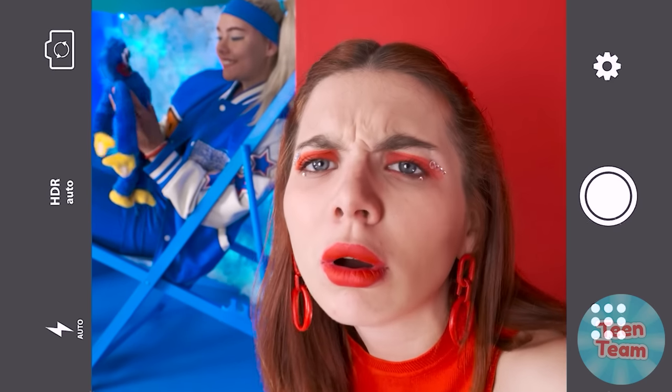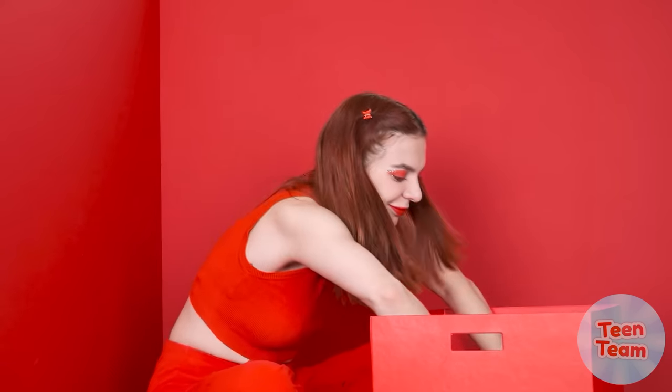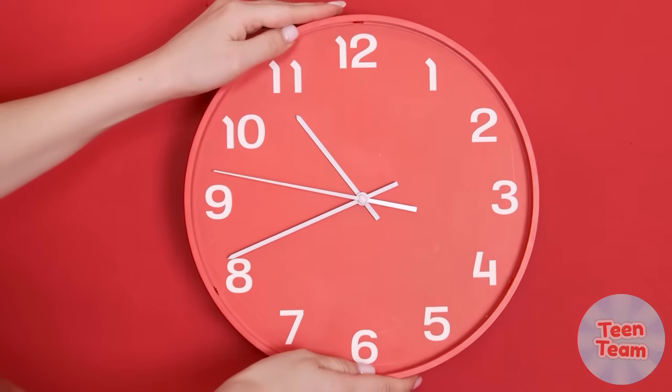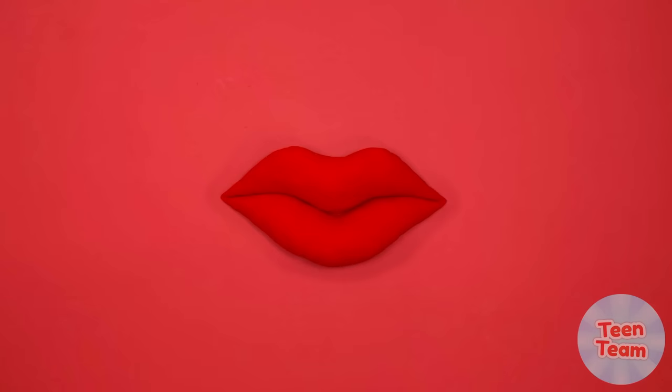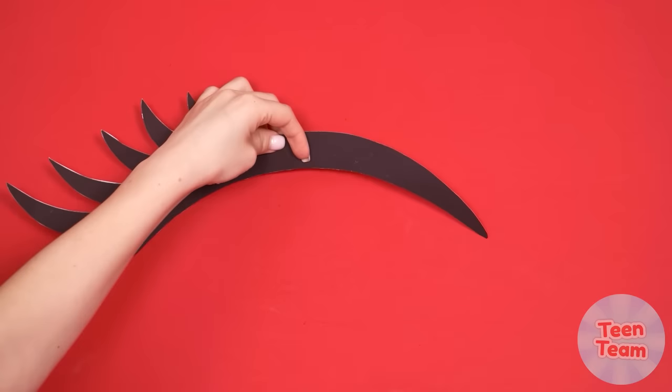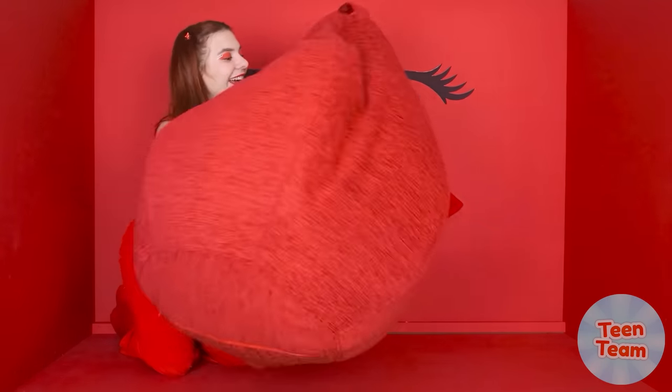What? She decorated the room! Oh, I want that too! Oh no! So what do I have here? Oh, a clock! Great! Although, no. Maybe this? Or this? Great! Huge lips! And some eyelashes. Beautiful! My chair is a bag! There's nothing more comfortable. Now let's have a rest with our friend.